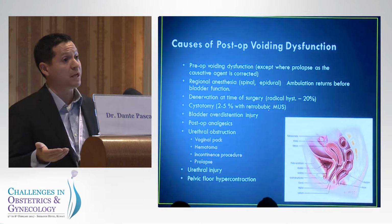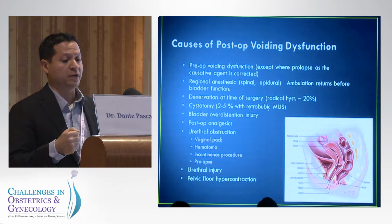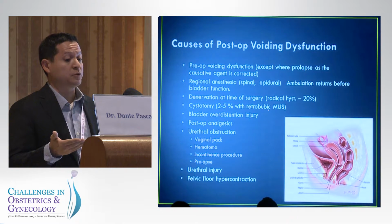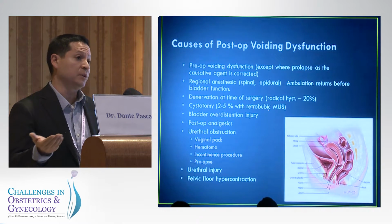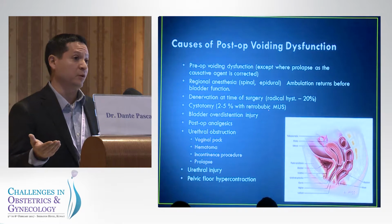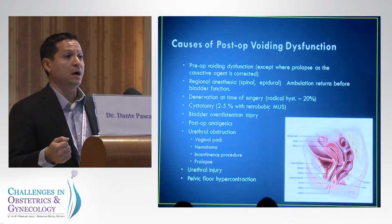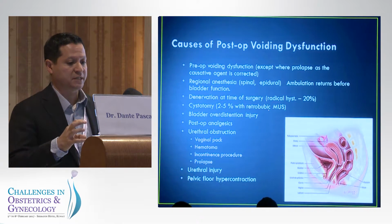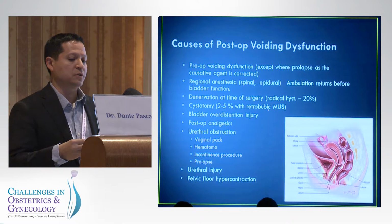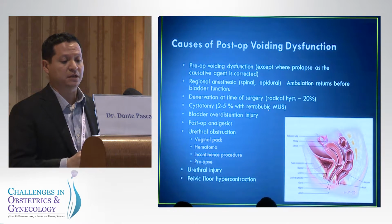But this has to be communicated to our healthcare providers that will be assessing the voiding of our patients prior to discharge. Think of urethral obstructions. Vaginal packs are commonly used back home, and certainly very important that when a catheter is removed, the pack should be removed at the same time to avoid overdistension issues. Other possible complications would be hematomas or unmasking of other prolapse that may predispose patients to voiding dysfunction.